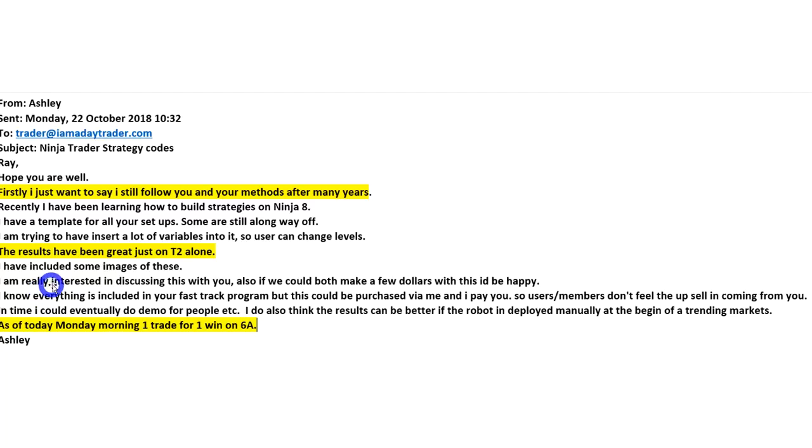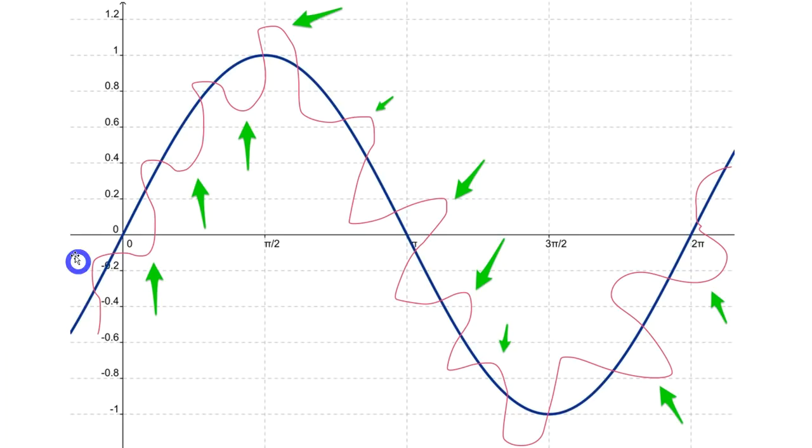As he states here, the results have been great just on the T2 alone, which is a trend following strategy based upon a retracement or a pullback and a trend continuation. You use your entry chart, trading in the direction of a higher time frame. This is what we're basically doing. We're waiting for this. We've got the overall longer term trend.